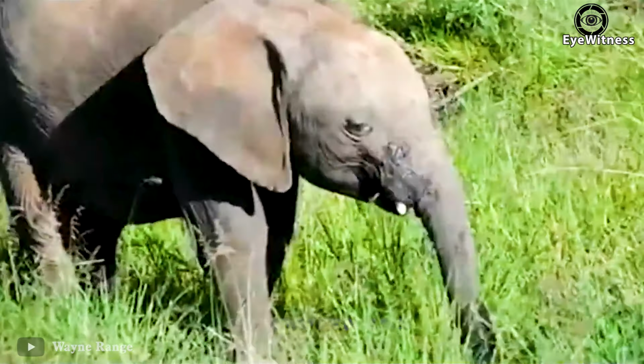Two elephants had a territorial dispute with a hippo. The hippopotamus is so fierce it roars to warn the two big opponents in front of it. And faced with the aggression, the elephants must back down.